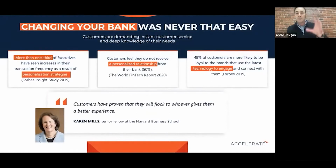I guess our first step is to understand the trends that are going on in the financial sector. One of the key trends now is that our customers expect a lot from their financial services providers. You can see some shocking numbers here in regards to expectations about technology, about personalized relationships, as well as personalized and tailored strategies. And you know what? This will be getting even better or worse, depending on which dimension you choose to look at this.